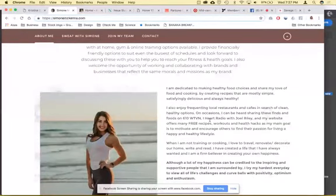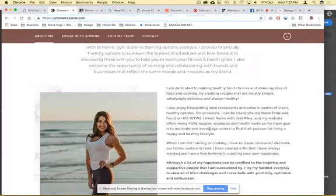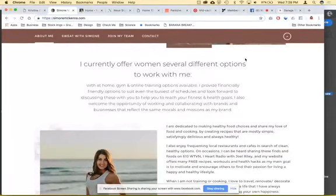Text, this is really as long as a paragraph should be. Any longer than this, it gets hard to read. Also, don't let text go edge to edge. Make sure it's no wider than this to keep it easy to read.